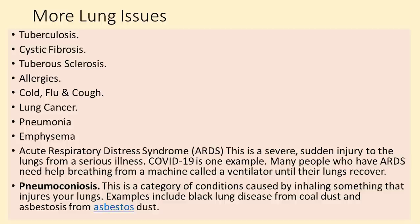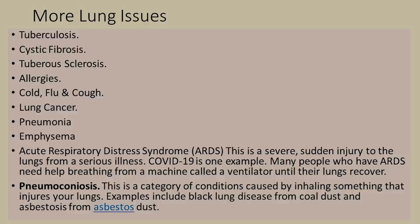One thing that we're seeing a lot of is acute respiratory distress syndrome, or ARDS. This is a sudden, serious injury, like COVID-19 or some type of acute infection. Many people who have ARDS are put on a machine called a ventilator. This is dangerous because it forces oxygen and air into the lungs, and that can actually damage lung tissue. And then you have pneumoconiosis. This is caused by inhaling something that injures your lungs, such as black lung disease from coal dust, or asbestosis.